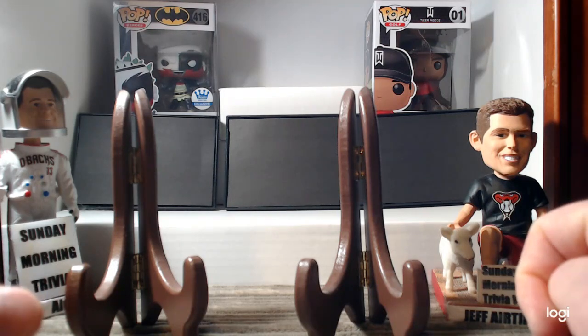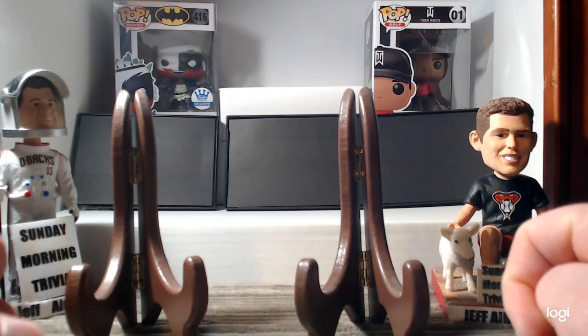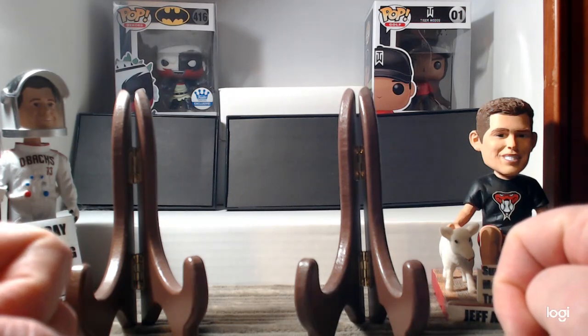Here we go, guys. The top 10 cards in my Jeff Airtime card collection. These are all high-end, rarefied air cards.